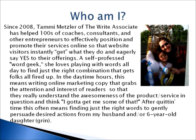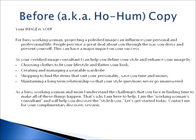So we're going to go over 2 case studies to show you before and after examples of homepages that I have written for clients, just to show you the difference between what I call ho-hum homepage copy and sizzling hot, really irresistible homepage copy. So here's the first example. This is for a personal stylist, and she came to me because her website just wasn't working for her. And you can see here we had the before copy, and the headline starts off with "Your image is you." Now the headline just doesn't appeal to what readers want to accomplish. It's very vague and somewhat confusing. I mean, what does that really mean?